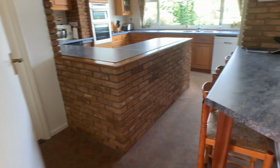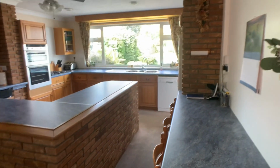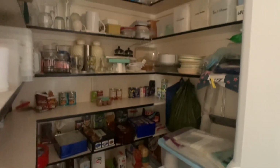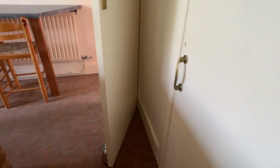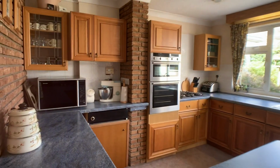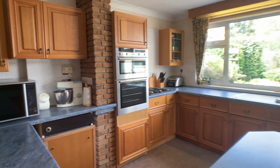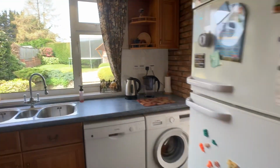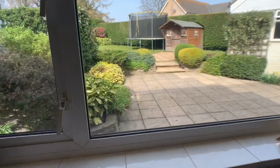Then heading on through into the kitchen next. So you've got a breakfast bar area. Just to the left hand side here, we've also got a pantry area, which is always very handy. Lots of shelving space inside. Door to some understairs storage cupboard space. Property is potentially in some need of some updating, but it has lots of potential. Nice stunning garden views as well, just out of the large kitchen window.